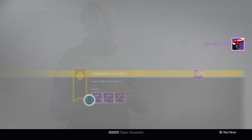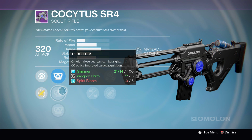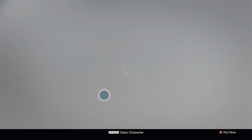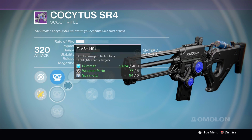Alright, next up is the Casitas SR4, and I'm sorry to let you guys down, but none of the 3 rolls this week are great. Roll number 1 does rock Torch for the bonus to aim assist. It's got rescue mag, small bore, quick draw, third eye, and eye of the storm, which is an alright combination of perks, but really nothing there that screams great for either PvP or PvE.